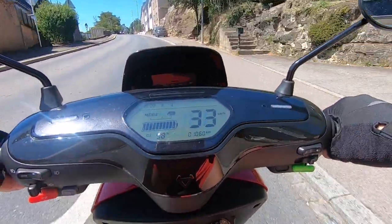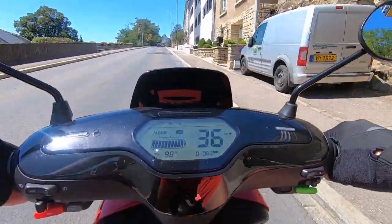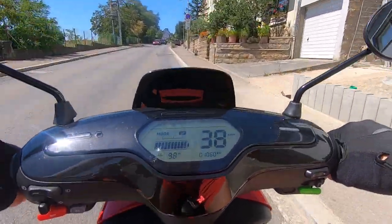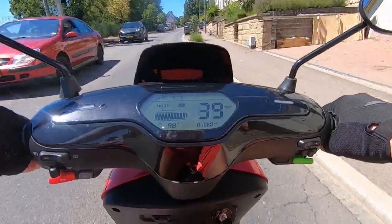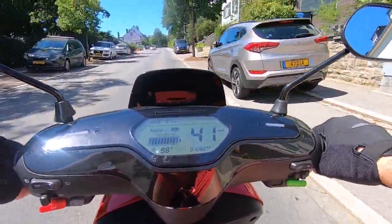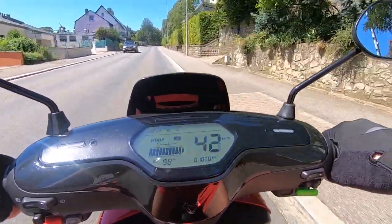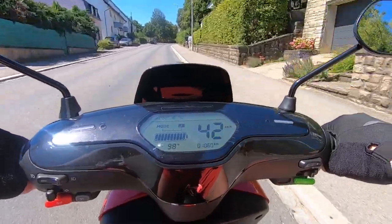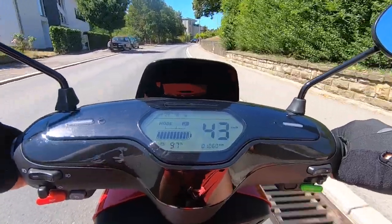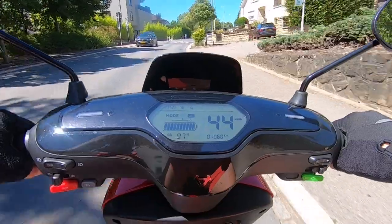Now I'm going to show you one of, let's say, the weak points of this scooter. It's the power output. On an uphill climb, I have trouble getting to my top speed of 45 kilometers per hour. I am an adult of 88 kilos and as you can see, the bike struggles on a very small incline. This is because the scooter itself is limited in power.